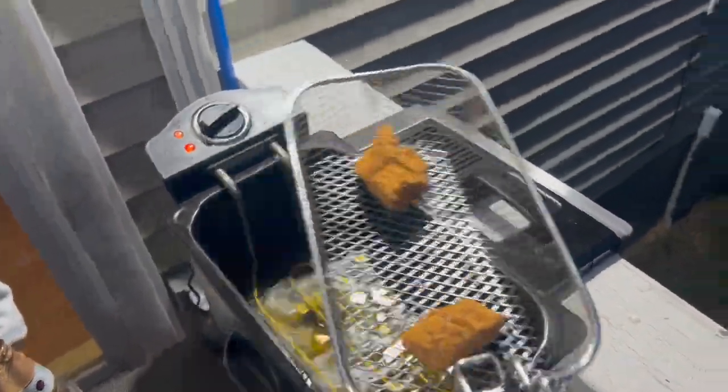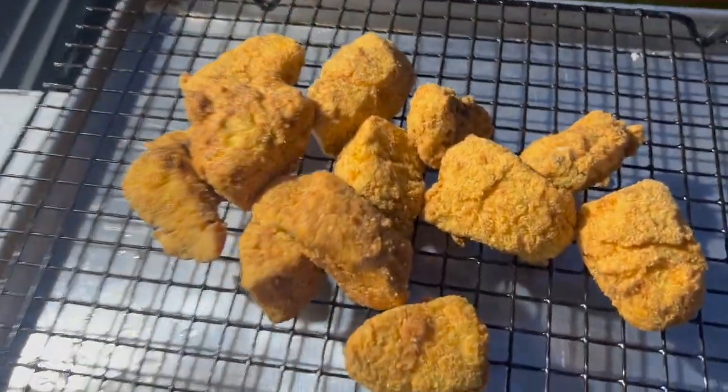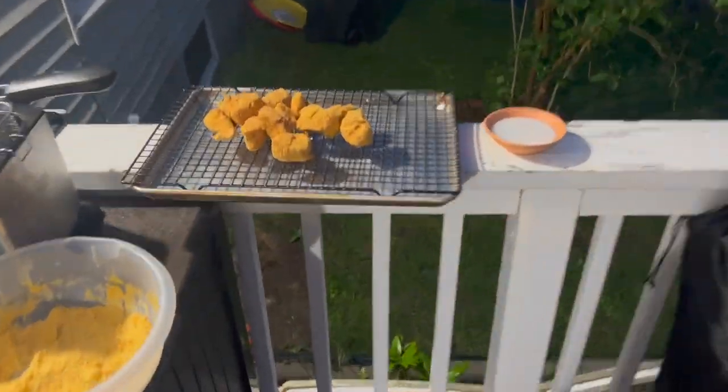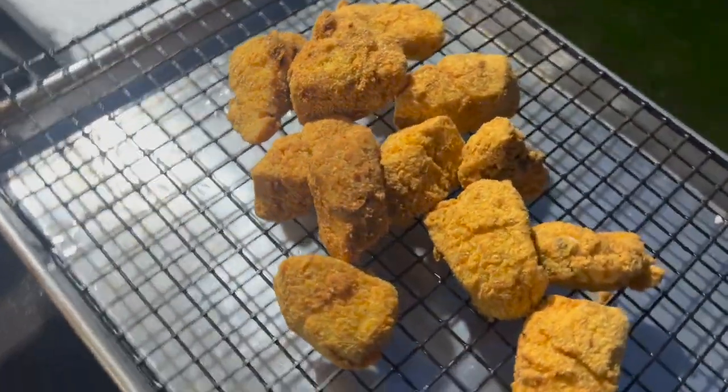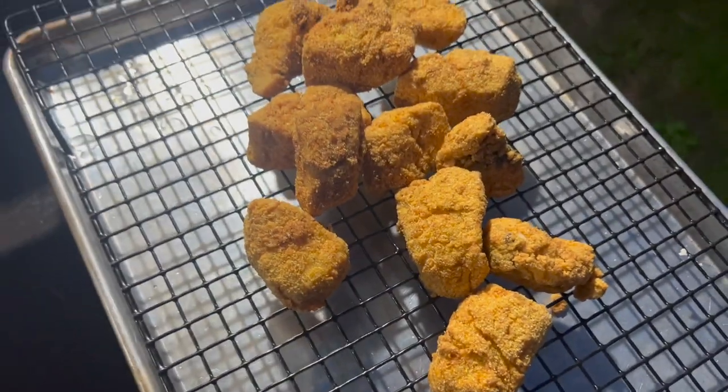I'm gonna get a little deep fryer like this. This is legit. Look at this deep fried striped bass, guys. From Miami to Maine, baby. I'm pumped. I love it. My family's here. It's Father's Day. Hope you guys like this episode.